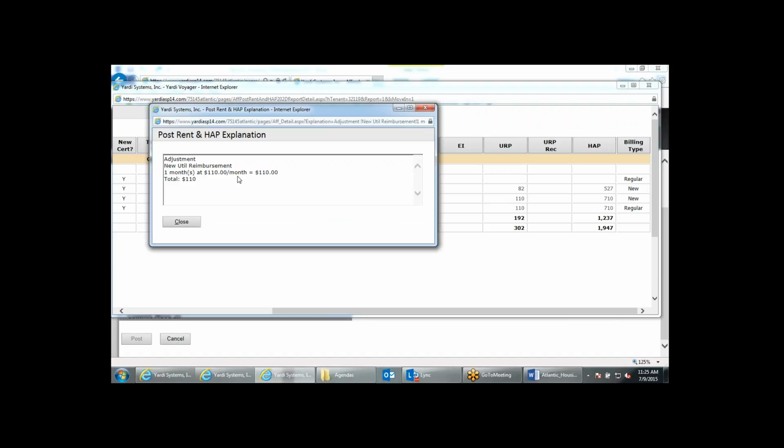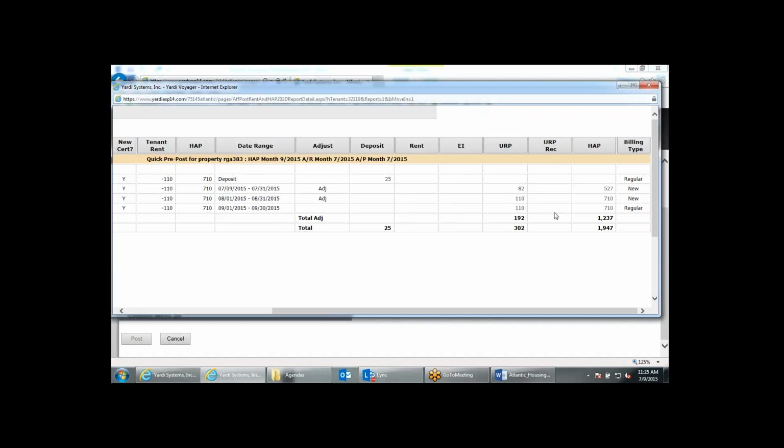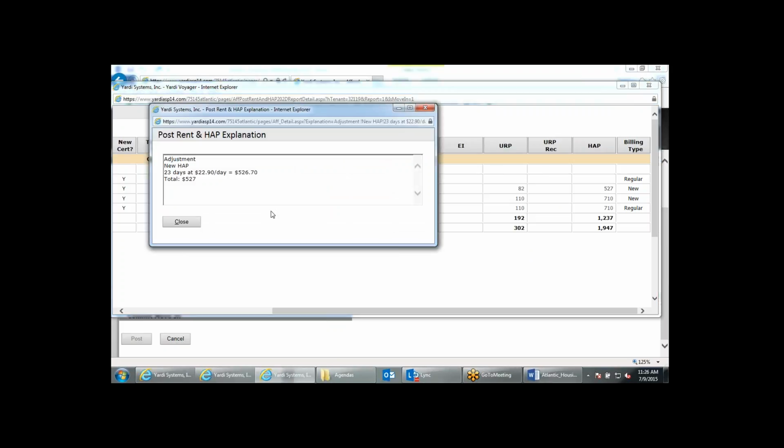So it's 23 days at $3.55 per day. It's $81.65, and then per the MAC guide rounding rules, we will need to round up to $82. Okay. So in this case, not only is Voyager able to create the charges, but for utility reimbursements, it's able to create payables as well. I'm going to close that. If we drill down on the 110, it's not as exciting because our explanation is just 1 month's URP amount at $110.